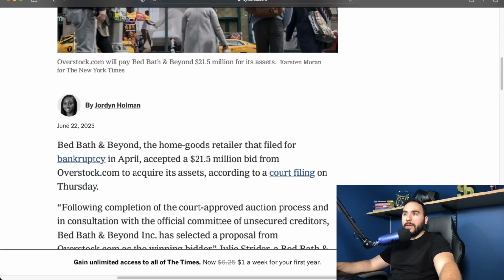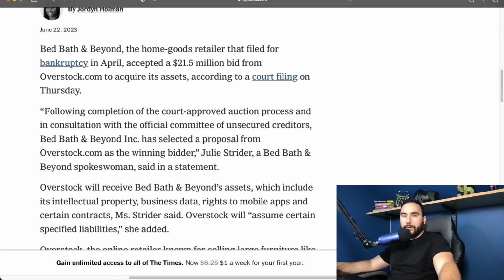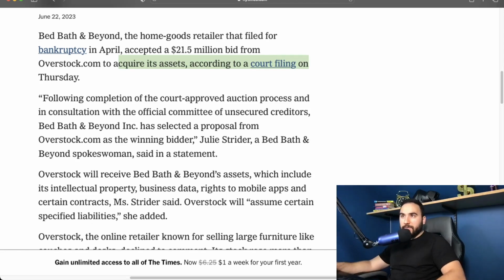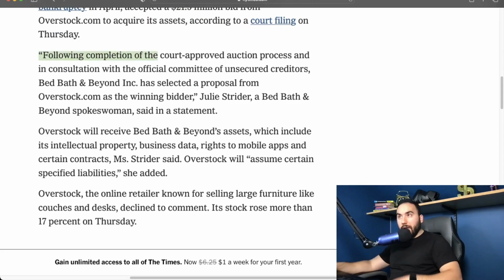And if we come down here a little bit more, we can start reading this article a little bit. Bed Bath & Beyond, the home goods retailer that filed for bankruptcy, yada, yada, yada, accepted a $21.5 million bid from Overstock.com to acquire its assets, according to a court filing on Thursday, 2 days prior to me filming this video. Quote, following completion of the court-approved auction process and in consultation with the official committee of unsecured creditors, Bed Bath & Beyond Inc. has selected a proposal from Overstock.com as the winning bidder.